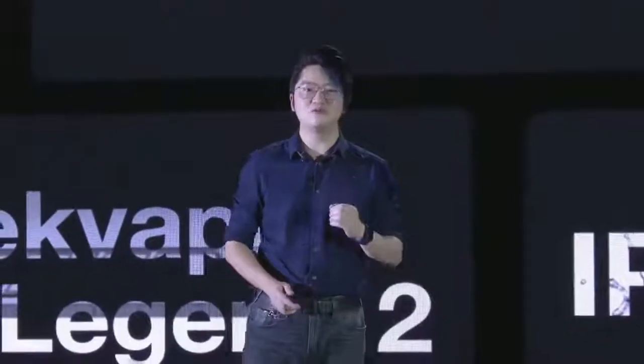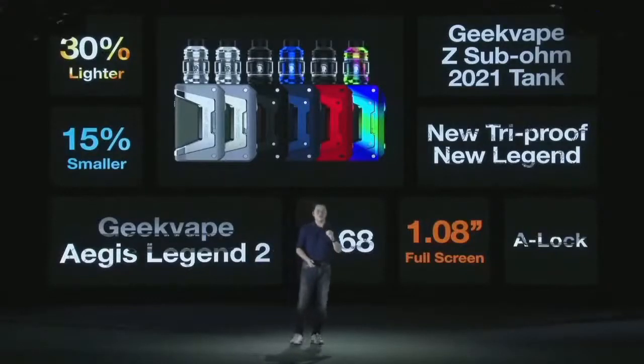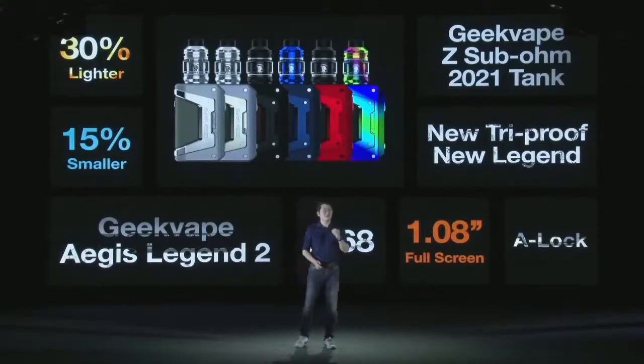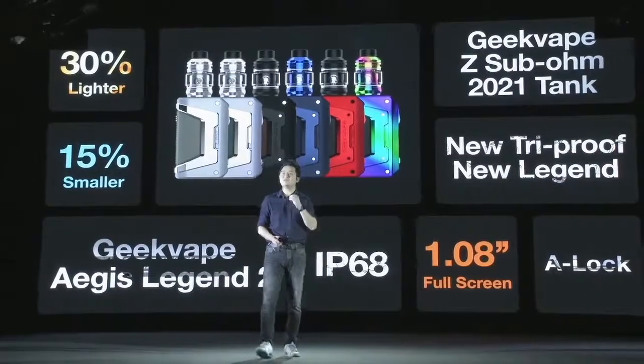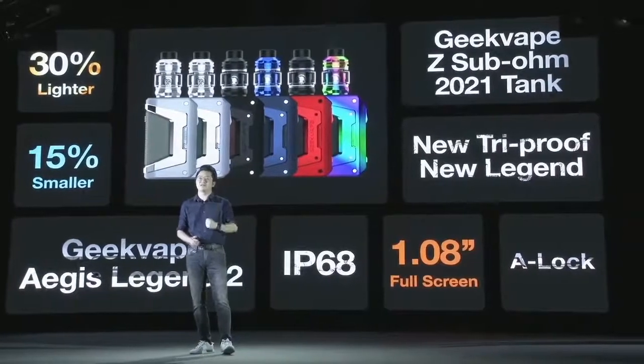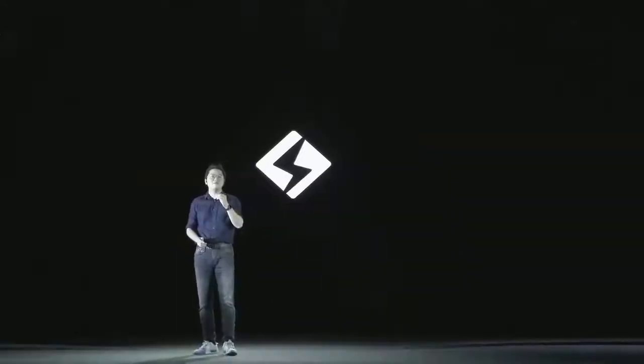This is Aegis Legend 2. The new tri-proof, the second generation of tri-proof technology, 30% lighter, 15% smaller, A-lock for safer carry, 1.08-inch full screen with new UI, charging port with flipping cover, the second generation of Aegis design, Geekvape Z-SUBOHM 2021 tank, and six wonderful colors. When we were designing the Aegis Legend 2, making a box mod which can be easily used or carried around is what first came into our mind. We want to make the highest quality and most durable product for all our customers, and all for one point: bringing the best user experience.